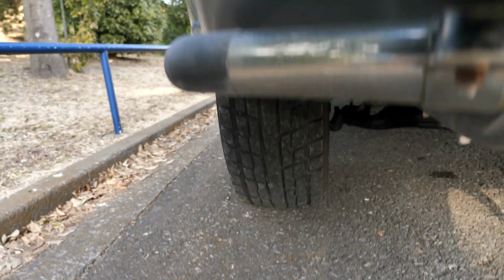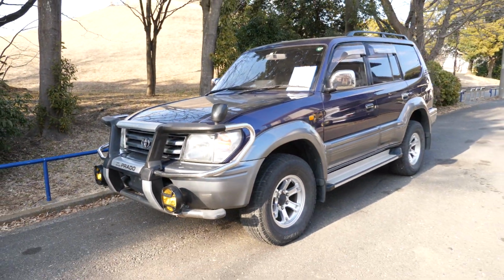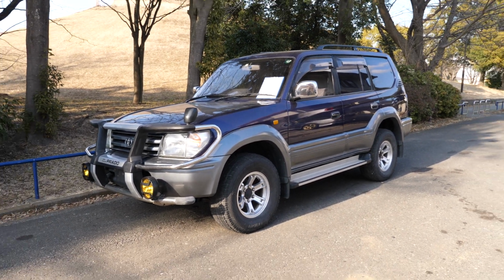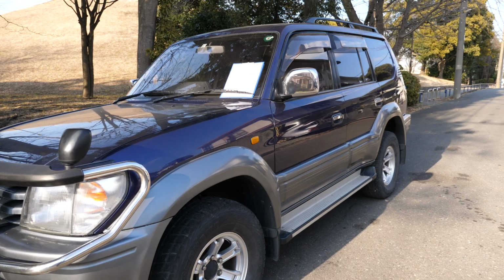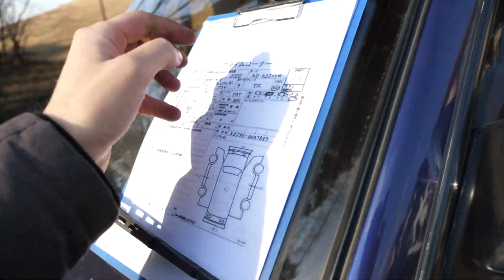Okay, so this one was bought from auction. I got the auction inspection sheet, and I'll go over that in just a second to show you what the auction's condition graded this as. I think that they graded it pretty well. Well, they call this a 3.5C. I would call this a 4B if I were to grade it.